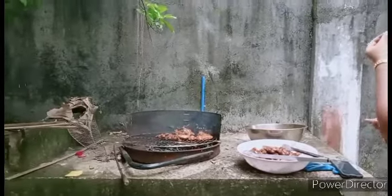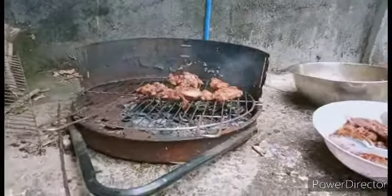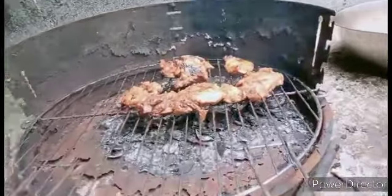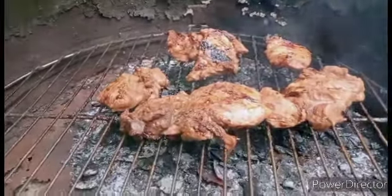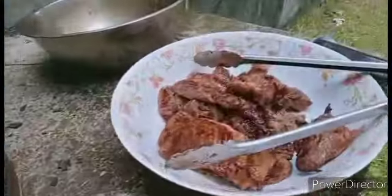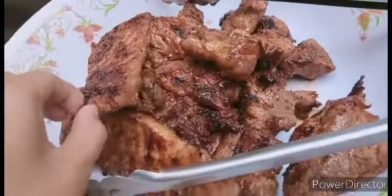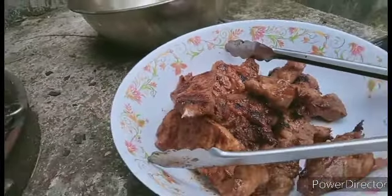We're in the Saksak Bakong, and we're doing a barbecue. Wow, this is so yummy, pretty. Oh my god, so this is already done. I mean, so tasty. I wanna try. My god, yummy.